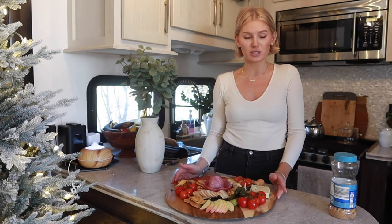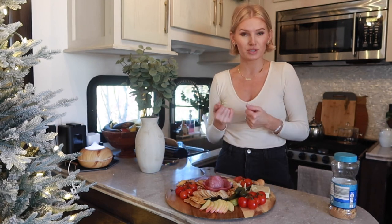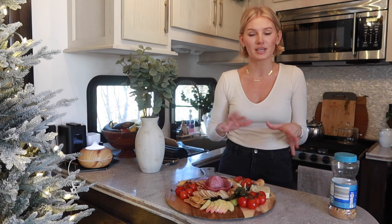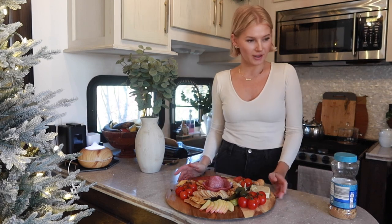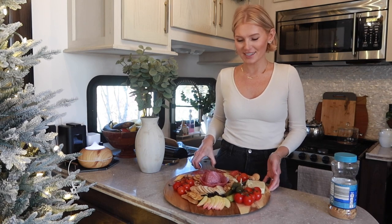I love charcuterie boards, especially if you're having guests over and you want a quick bite. They're a great thing to put together real quick and then nibble on while you sit around the table or wherever and chat. I'm going to call my kids and we are going to enjoy this deliciousness.